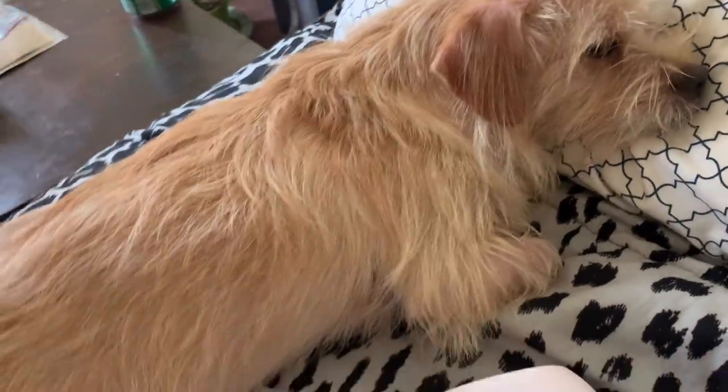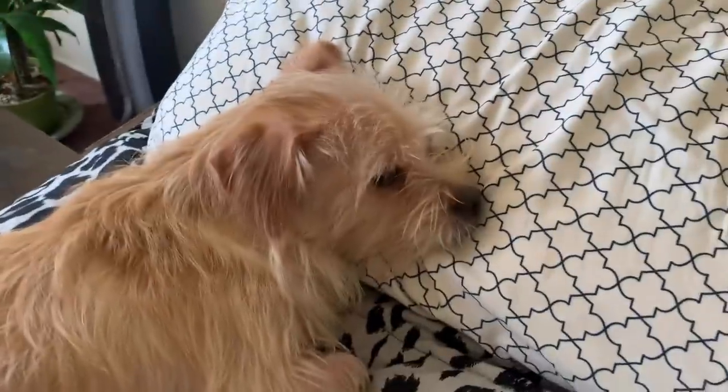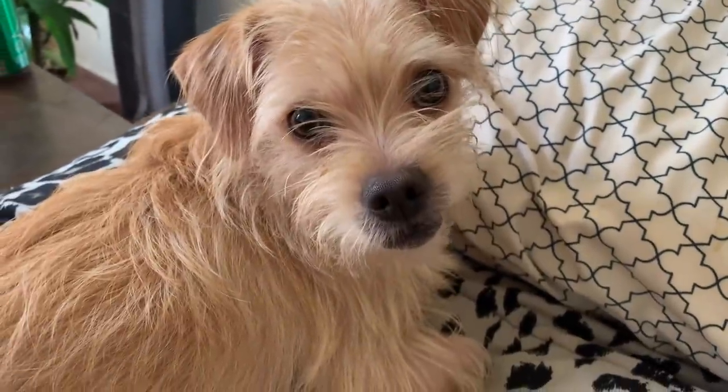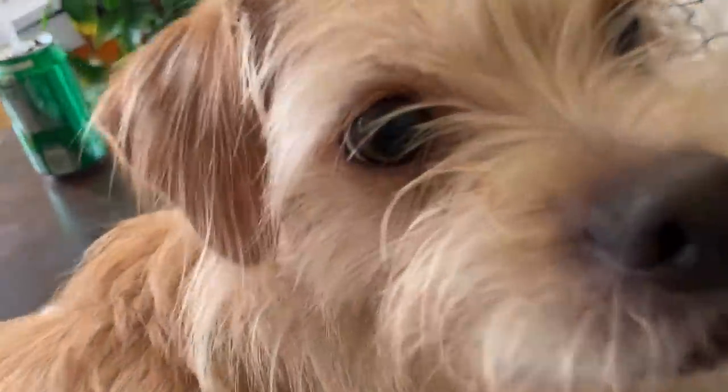Look at my damn dog. Who does he think he is? He got off my lap and just started laying on my pillow. What type of guy are you? You're so cute, Pee Wee. The people want to say hi to P. Say hi. Mwah, a little nose kiss. Mwah, a little nose kiss.